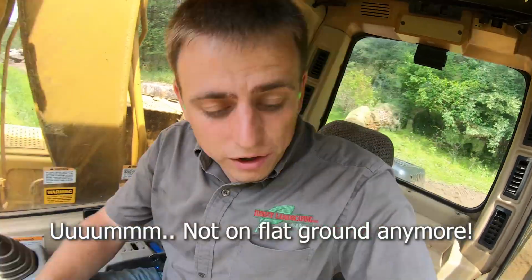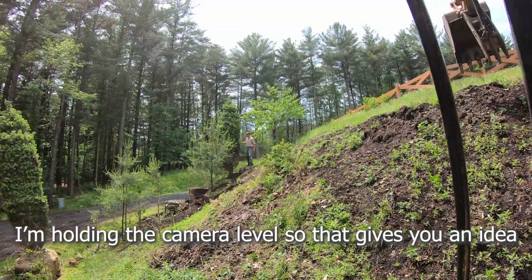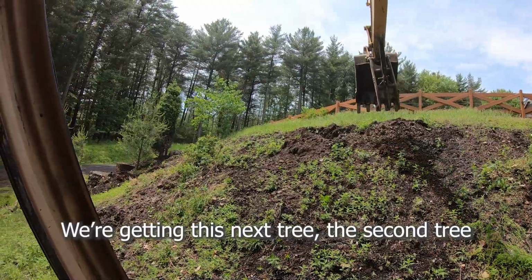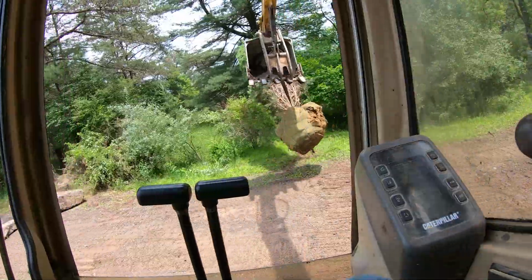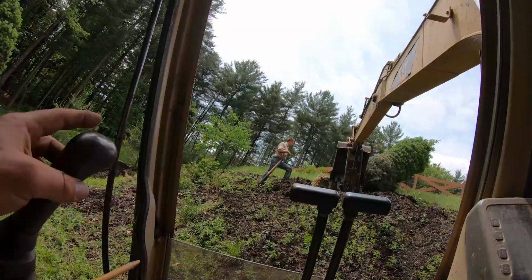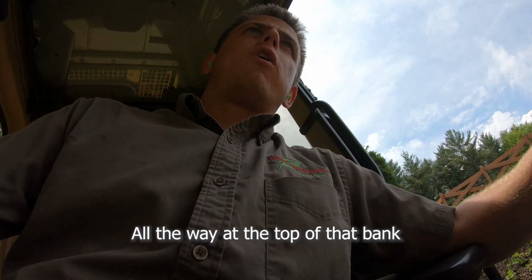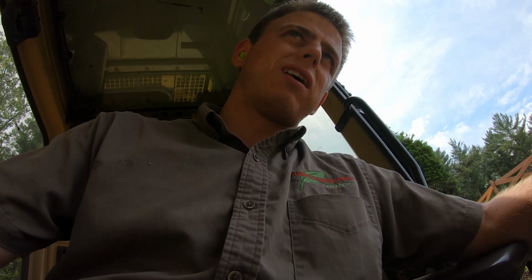Not on flat ground anymore. Kind of like on the side of the hill here. I'm holding the camera level, so that gives you an idea. Not quite, it's probably like 30 degrees or so. But it's steep, and we're getting this next second tree as far up on this hill as I can reach. Alright, let's see if I can get this boulder up there to that tree all the way at the top of that bank. It's definitely stretching out the maximum capacity of this thing.